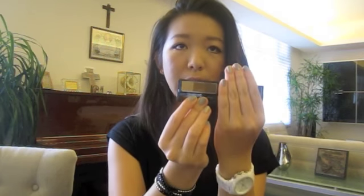Onto the eyebrows. I've been really enjoying this Kate Designing Eyebrow powder, and it comes in 3 shades of brown, and most of the time I use the middle brown, and I just fill in the sparse areas of my eyebrows. It just works really well, and it's cheap and cheerful. You can get it from Sasa, and it's like less than 100 Hong Kong dollars.